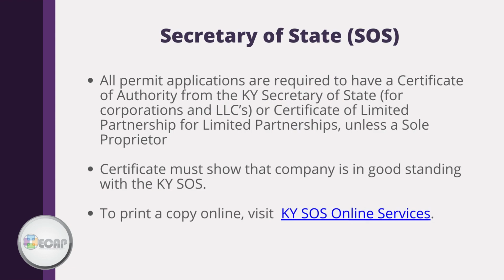For the application to be considered complete, facilities must show that they are authorized to operate in the Commonwealth through the Secretary of State's office. Once you've pulled up your facility on the website, if your facility is a corporation or LLC, you can just print the entire page that comes up. If your facility is a limited partnership, there is a form. Note, if you have changed your facility's name, you will need to resubmit this so the Division of Air Quality can update their records.